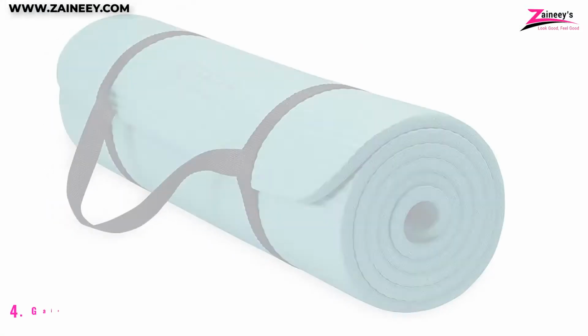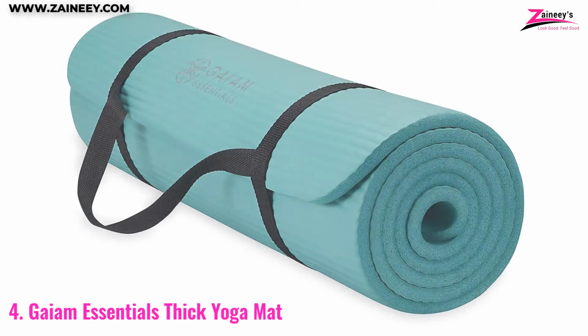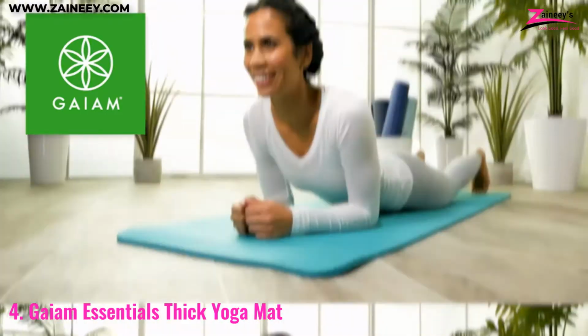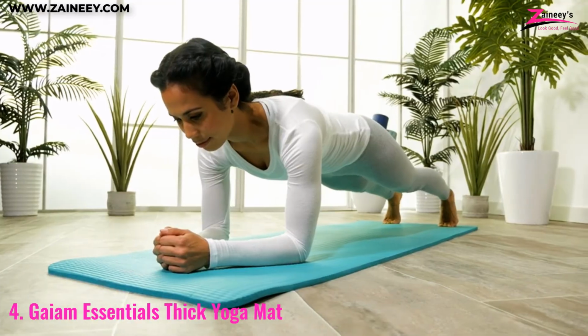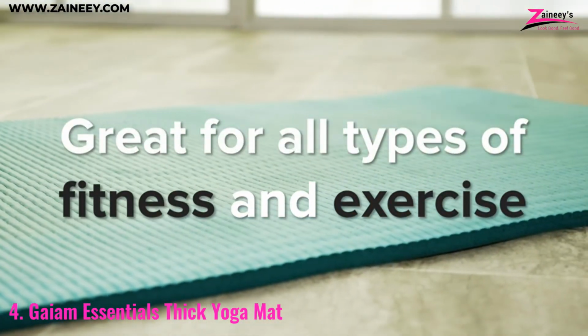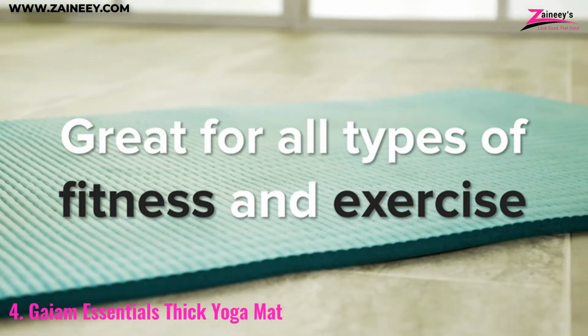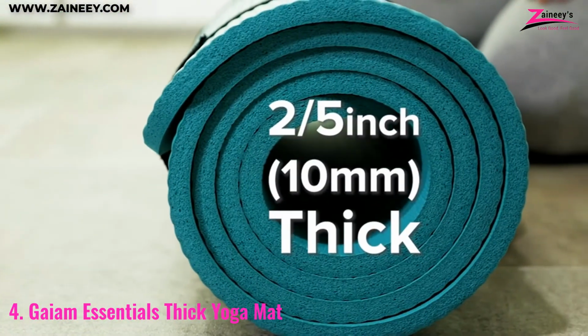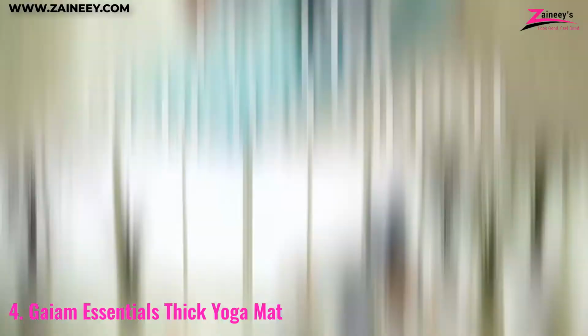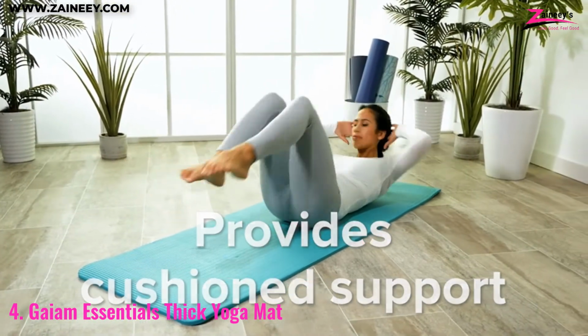Number 4. Gaiam Essentials Thick Yoga Mat. The Gaiam Essentials Thick Yoga Mat is the perfect addition to any fitness or exercise routine. Measuring at an extra thick 2.5 inches, this mat is made of durable MBR foam and provides ample cushioning and support for all types of activities, including yoga, Pilates, and other floor exercises.